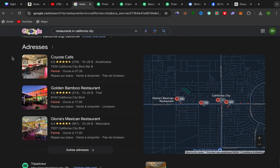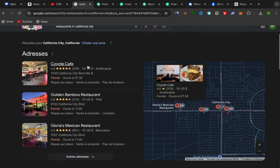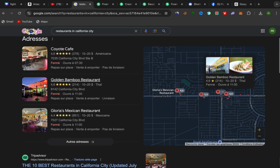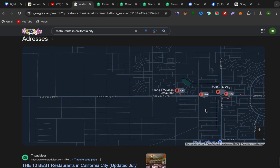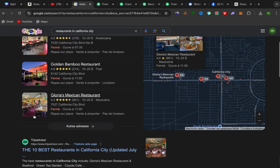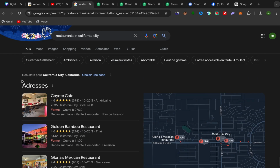Okay, and that's it, guys. You can see people are already using this. You can see, guys, this one, they have a restaurant business page here. This one, they added their restaurant business into Google Map. Here is another one, and if we scroll down, that's what I'm talking about. This is what this service is about. Okay, and that's it, guys.